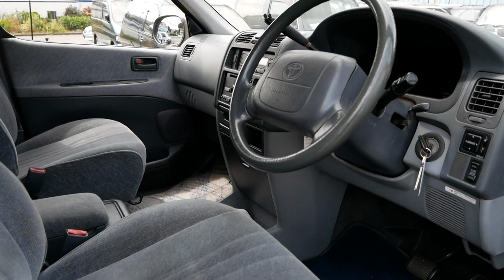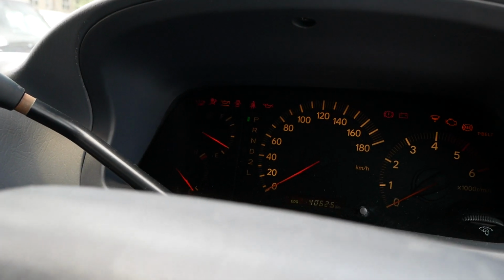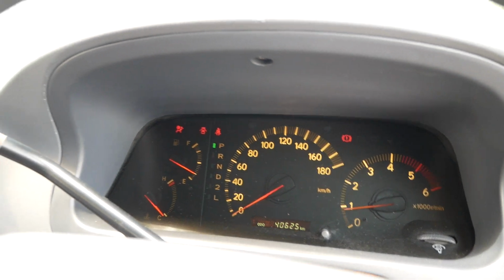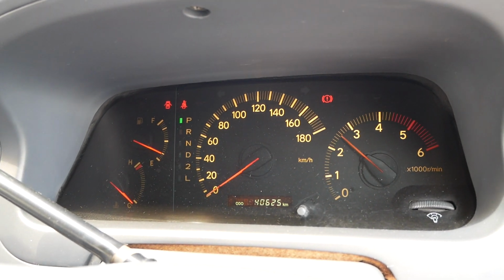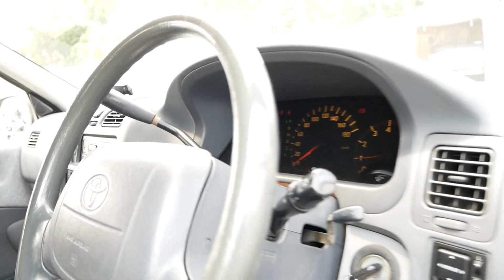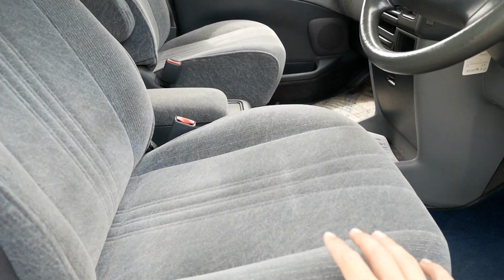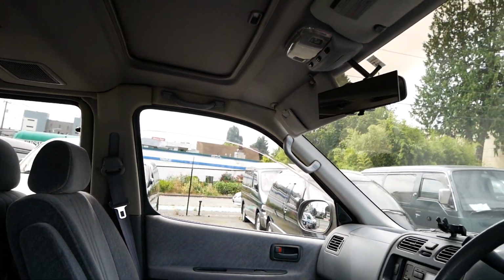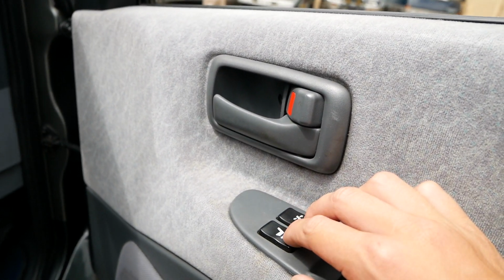So, in the interior here, go ahead and start it up. Healthy engine, sounds great, drives great. You can see the seats are in really good shape here. The interior is super clean, just like the exterior. You have your power driver's seat controls here.